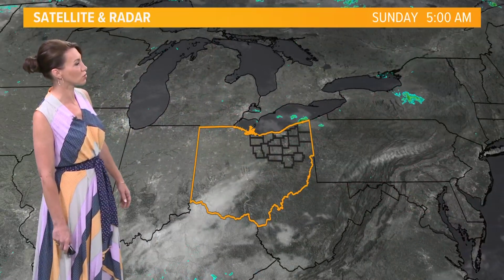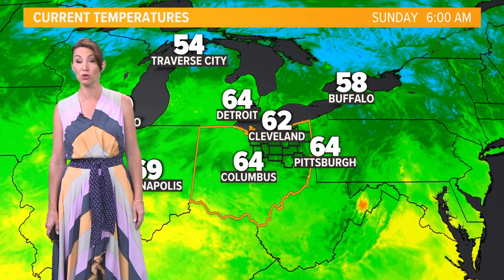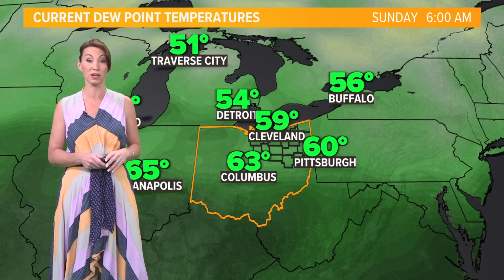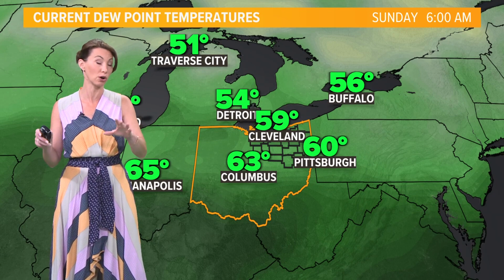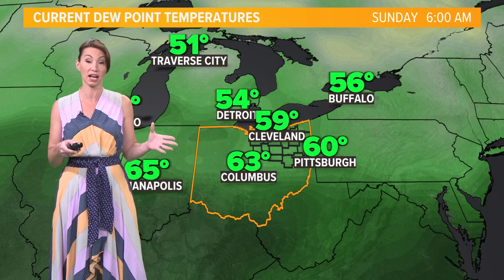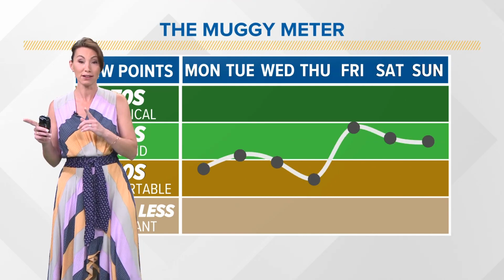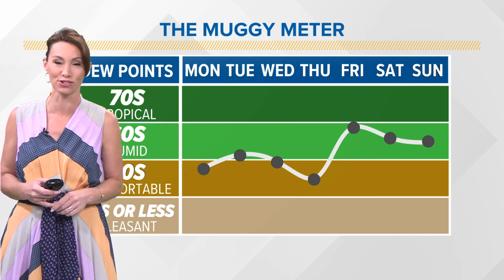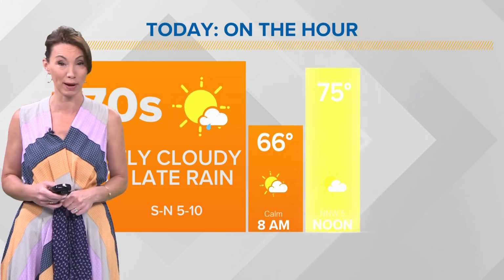All right, bigger picture shows that this is all related to a weak disturbance that is trying to drop into northern Ohio. Temperatures are in the 60s right now. It is a little cooler off to the north, but it's also a lot drier off to the north. And this is really the star of the forecast show, because we've been dealing with just disgusting humidity the past couple days. Today, much more comfortable, but this too shall pass. We will get back into much more humid conditions by the time we wrap up the week, and that's also when the heat is expected to come back.